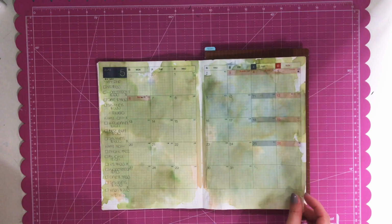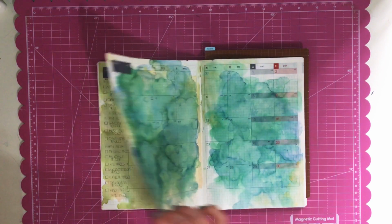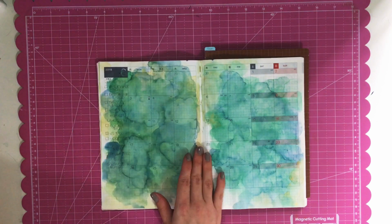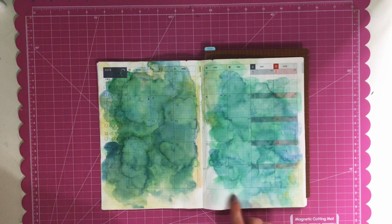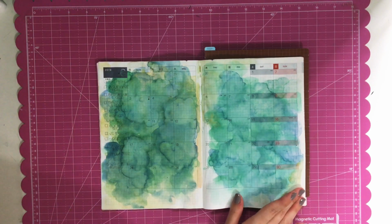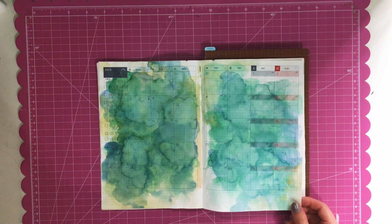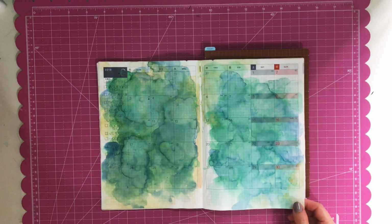I did do this pretty green for May. I really love this. And then I did this for June. I think I'm going to try to draw like succulents or something like that over it. I'd really like to play some more with the watercolors. Maybe I'll do that later today because I love playing with watercolors.